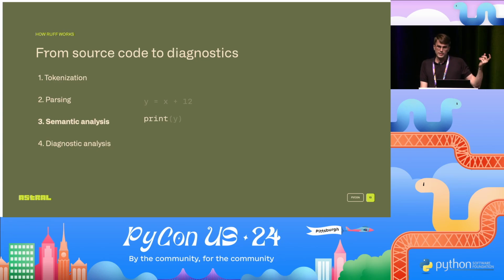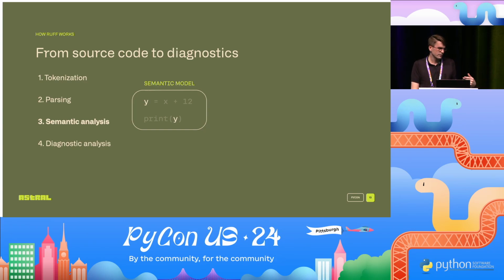Similarly, this print here, that isn't defined anywhere in the file, right? If this is the whole file, I'm not actually defining print anywhere. That's a Python built-in. And so in semantic analysis, we'd want to be able to identify, hey, this is actually the print built-in, and it's okay that it's not defined in the file because we know it resolves to something that Python has built into the language. So this whole process of building up a data structure that lets us ask and answer these kinds of questions, we refer to as semantic analysis, and the output here is Ruff's semantic model.